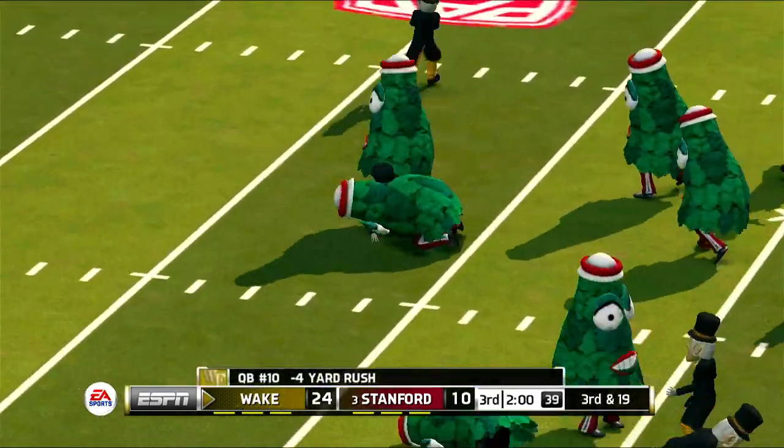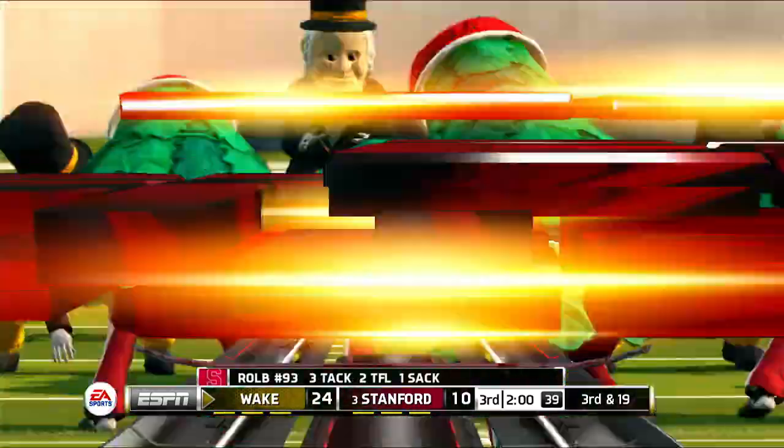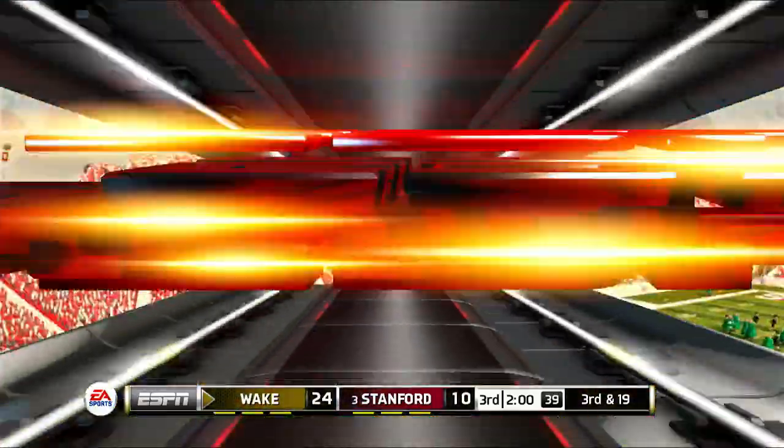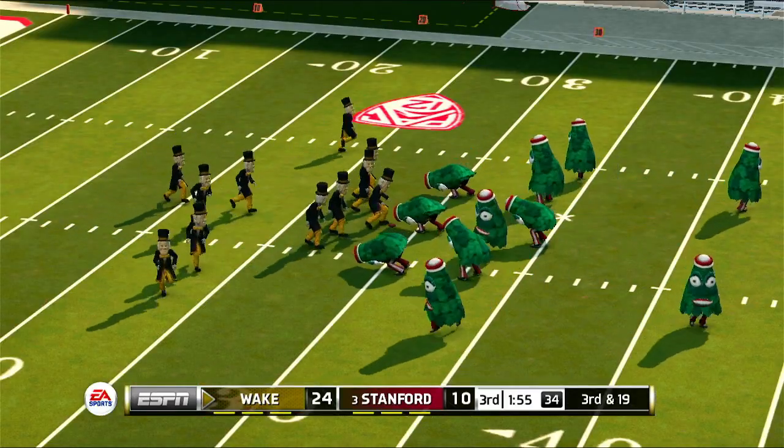He's taken down at about the 29-yard line. Man, did he play that perfectly or what? As a linebacker, you have to be able to read the offense and make the quick diagnosis, which is exactly what he did on that play. Third down.